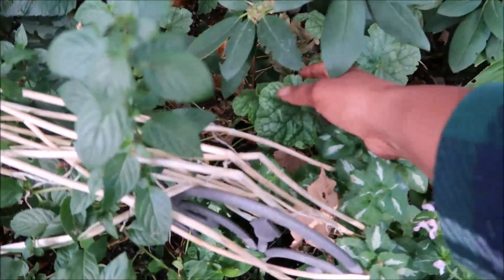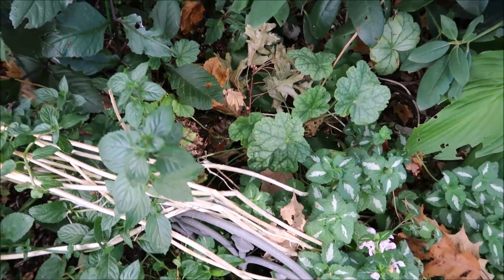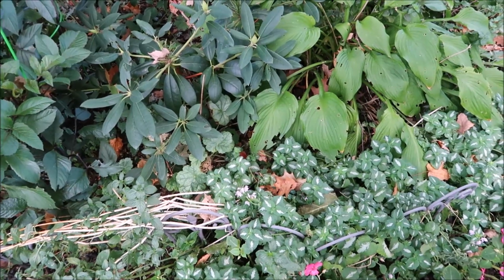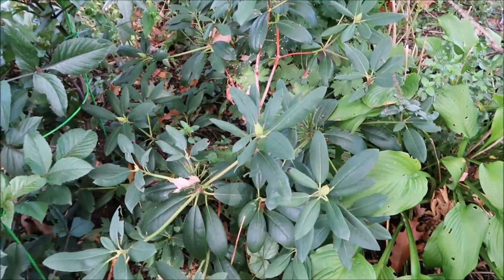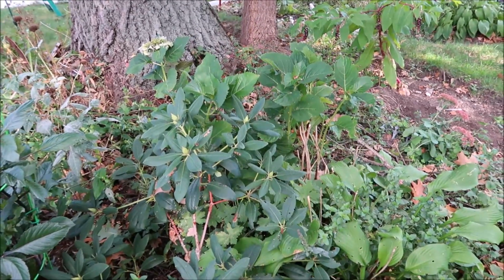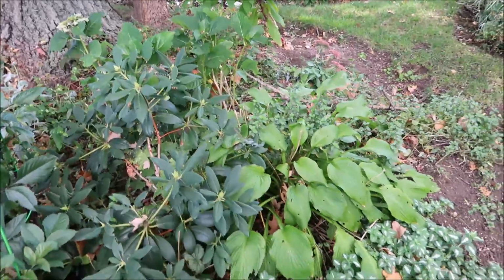I also have here this plant, the heucheras, I think it's heucheras. Anyway, it's been smothered, so hopefully it will come back a little bit more lush next year. But the rhododendrons seem to be doing fine. Looks like I'm going to have some flowers next year from that. What I've really been pleased with is that hydrangea shrub back there, that it flowered this year. What a good thing.